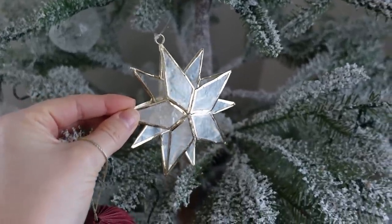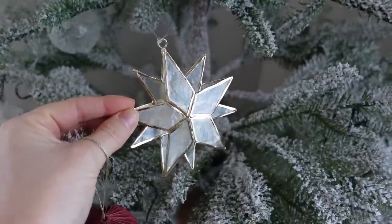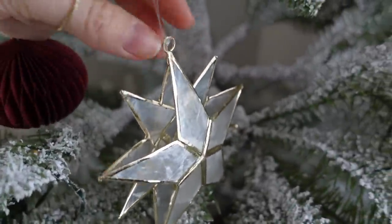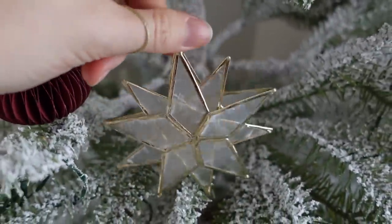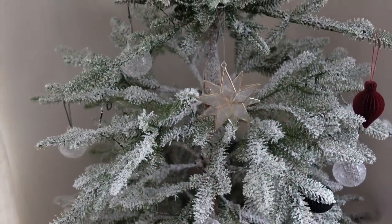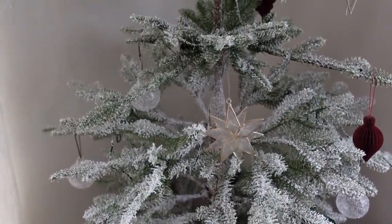Oh, how gorgeous are these, also from Balsam Hill. They almost look like mother of pearl. You can have them sit either way, to be honest. They look beautiful both ways. I think that's probably the right way around. But I just haven't been able to decide whether to put them on this tree or the tree in the living room because I love them so much.